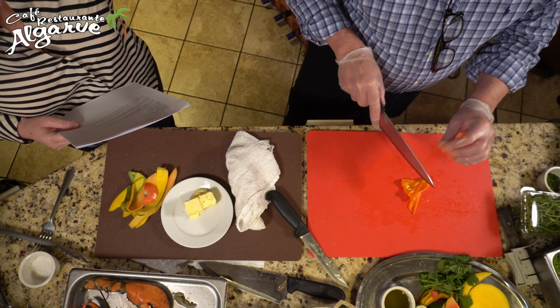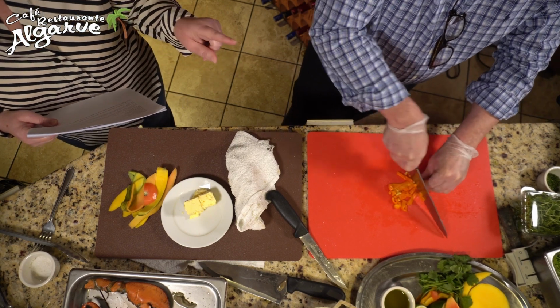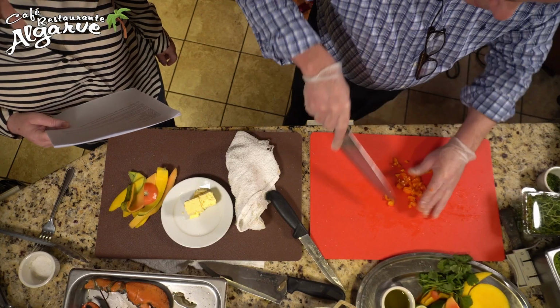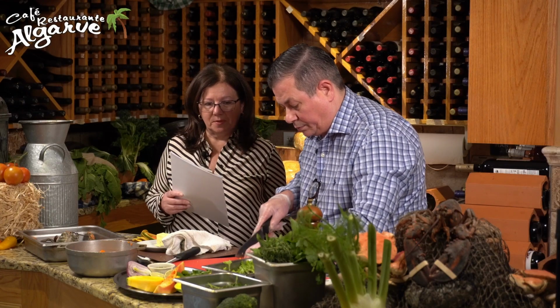He says that is fresh piri piri. He's calling it piri piri. I think it's chili peppers, fresh chili peppers. They offer two types, the red and the yellow. Okay, so one is yellow, the other one is red. So two types of chili peppers.